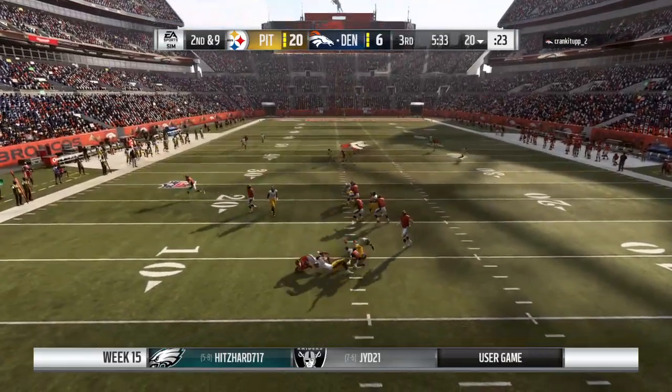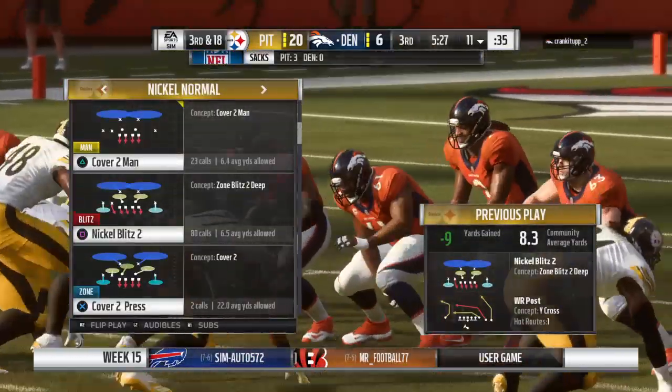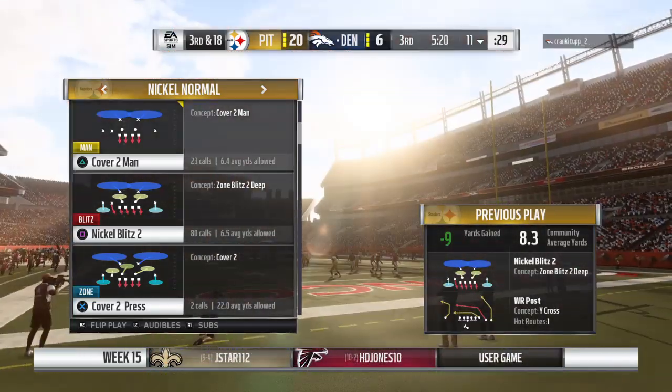Looking to throw on second down. Now the pressure comes and he goes down. Just inside the 10, back at the 9. Joey Bosa in there to sack him, and that is 10 for him now on the year.